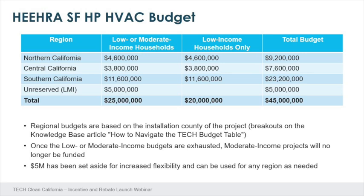As always, it is best practice to monitor and check the budget table prior to committing incentives and/or rebates to your customers. This information may be found on the public reporting website at techcleanca.com/incentives.